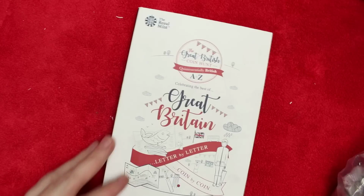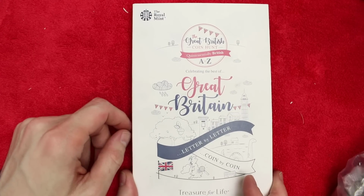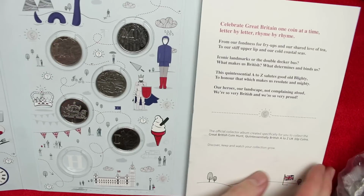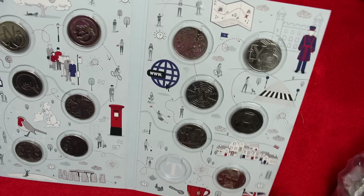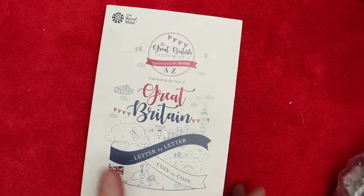We've been stuck on 7 for a long time, but we did also start a second 2018 book, having completed this the once before. We need 2 more letters. We need H for Houses of Parliament, and we need T for the drink tea to complete book number 2 of the 2018 series. So let's get into these bags, see what we find.